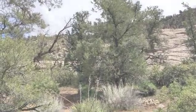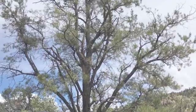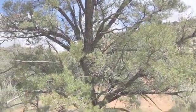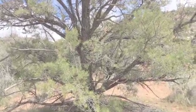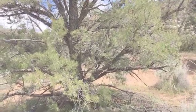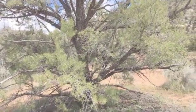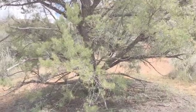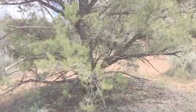So pinyon pines in general, 2-needle pinyon and single leaf pinyon, they look pretty similar. They're both shorter pine trees. They don't reach quite as great of a stature as something like a ponderosa pine or a lodgepole pine. Both of these species in our area, they sort of replace each other in different areas. So single leaf pinyon is the one that you tend to find more commonly to the west of Cedar City out in the Great Basin. So out through Nevada, this is the more common one. 2-needle pinyon is basically from Cedar City eastward into the Colorado Plateau.